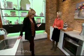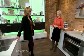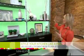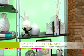Right, so you say don't display small appliances on the counter because it looks cluttered, but if you need it, you need it. Do introduce a colorful statement piece. Absolutely. I love color, as you can see. It's really nice to use some soothing things, but then, of course, little pops of color here and there. One of the interesting things that we can do to draw the eye and keep the interest is using varying heights.